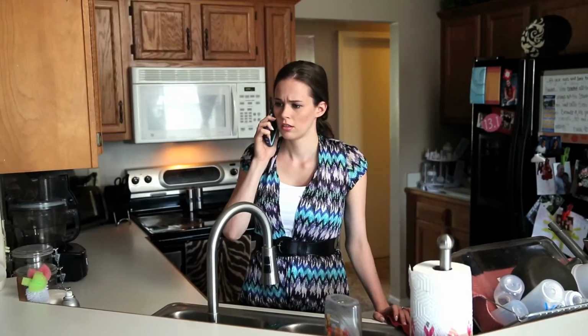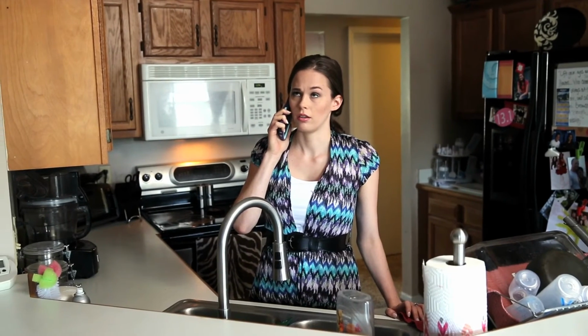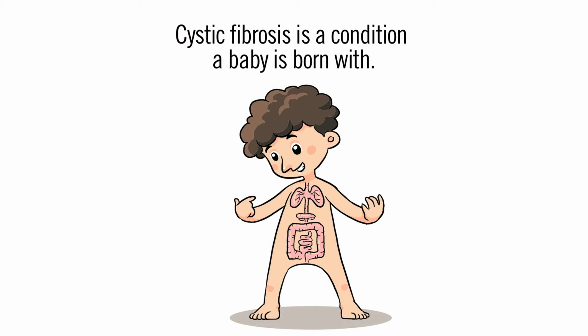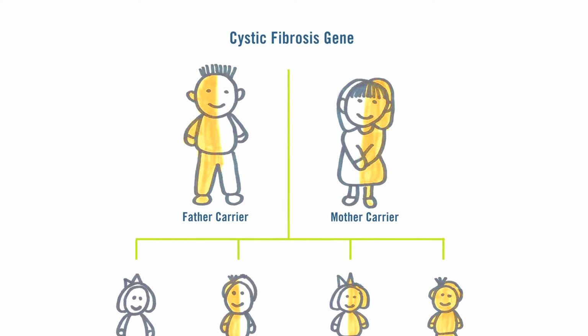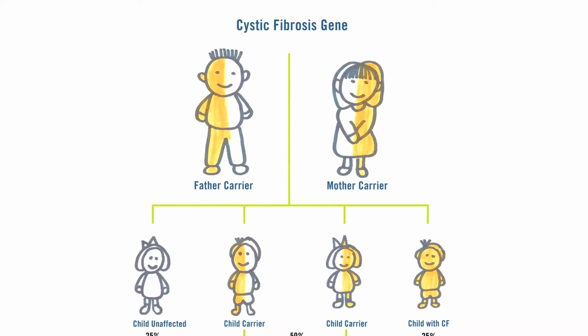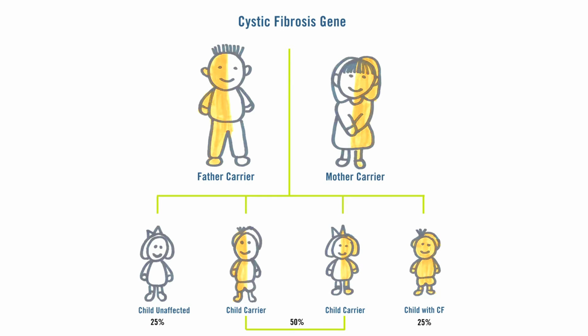I'm calling to let you know about one of the results. One of the screening tests was for cystic fibrosis. Do you know what cystic fibrosis is? No, I don't think so. Cystic fibrosis, or CF, is a condition a baby is born with, which could make it hard for them to gain weight or lead to more lung infections. The CF gene is passed down through generations, just like blue eyes or red hair. You have to have a gene from mom and a gene from dad in order to have cystic fibrosis. People who have just one gene are called carriers, and they don't have any symptoms, and they wouldn't even know that they had a gene for cystic fibrosis.